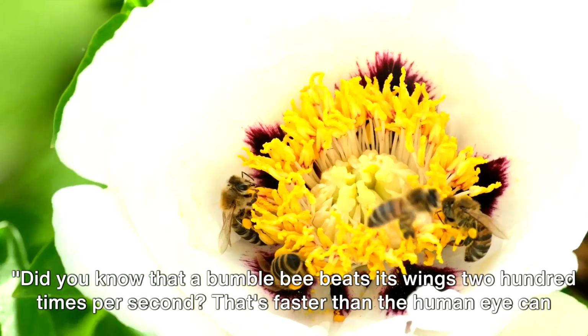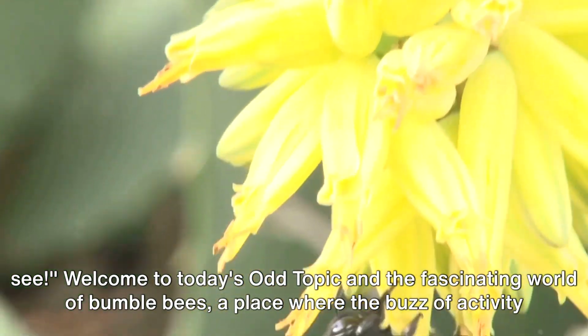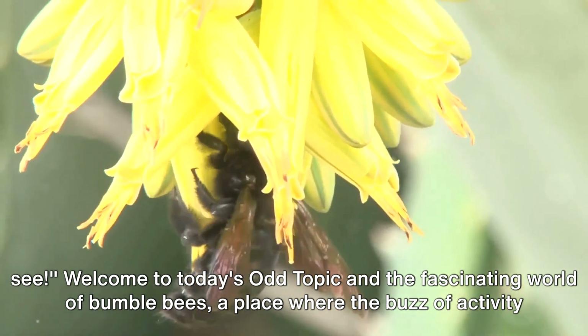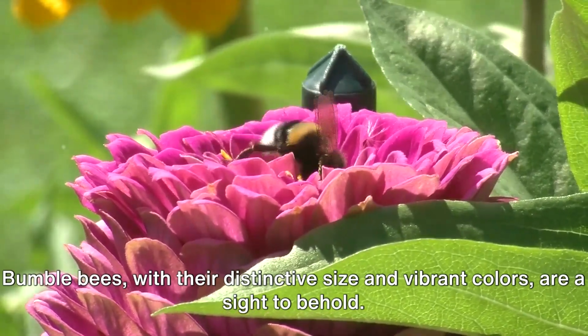Did you know that a bumblebee beats its wings 200 times per second? That's faster than the human eye can see. Welcome to today's odd topic and the fascinating world of bumblebees, a place where the buzz of activity never ceases. Bumblebees, with their distinctive size and vibrant colors, are a sight to behold.